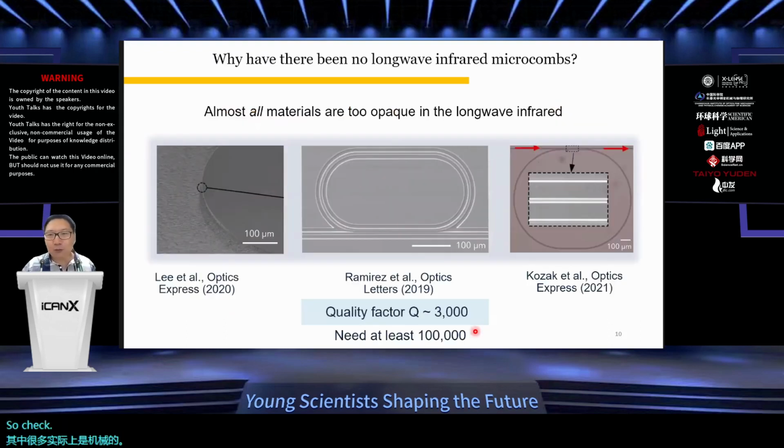So can we do what has been very successful in the telecom band, like 1.55? The solution is not easy, because almost all materials become lossy in the long wave infrared. This image shows a diamond passive optical microresonator. However, they show only a Q factor of about 3,000.